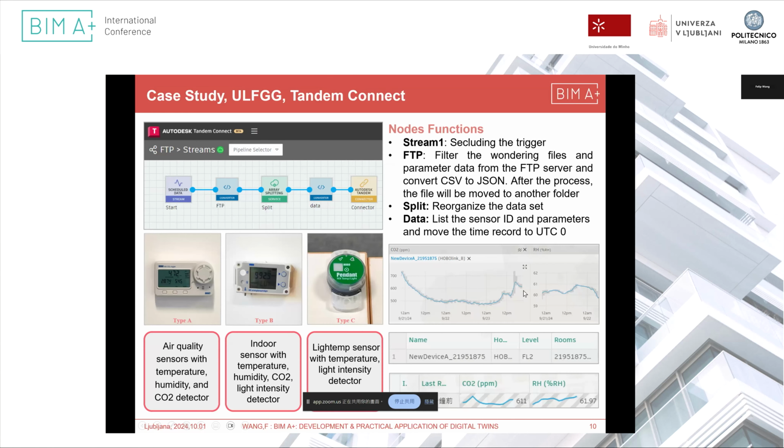So the second one is the FTP CSV pipeline. It also starts with the schedule. And then the difference here is we have to filter the file from the FTP server and transfer the CSV file to JSON format. After we arrange the data in the split, we have to specify the parameters again in data.